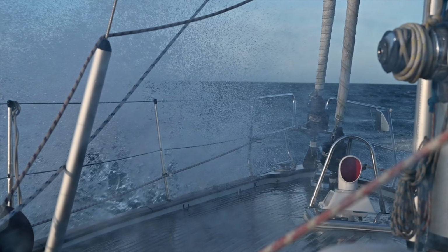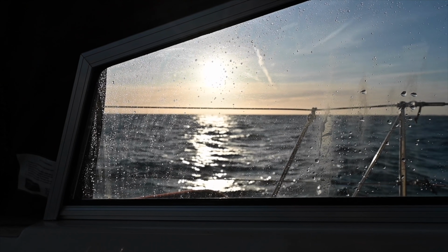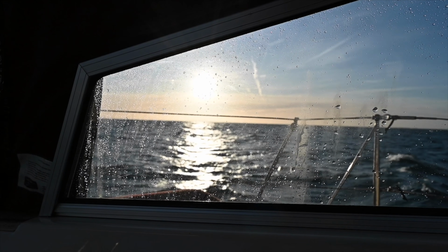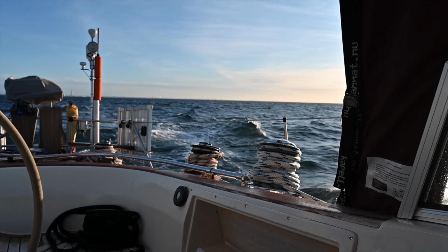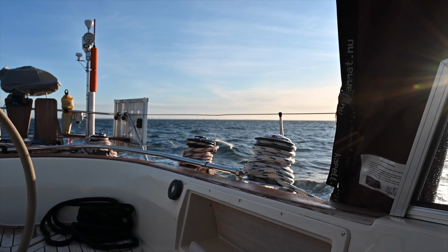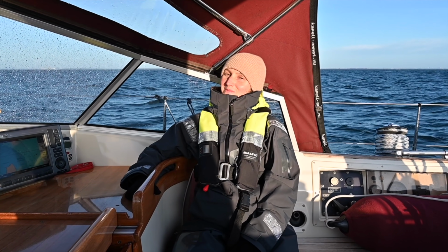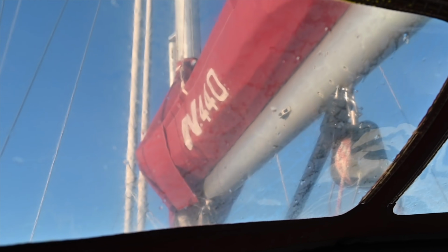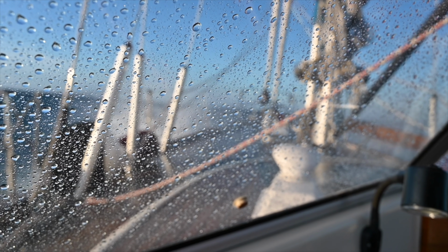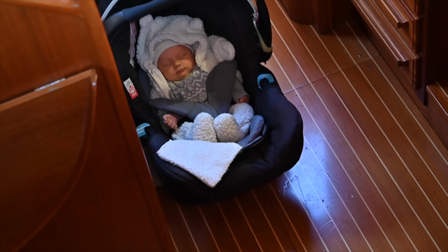Back in the cockpit, we felt secure and comfortable, and the fixed glass panels in the spray hood were really great for the visibility. With some rain repellent on them, I can imagine it's going to be even better. Are you feeling okay? Yeah. No seasickness? No. Vera was still sleeping as we were closing in on the island.